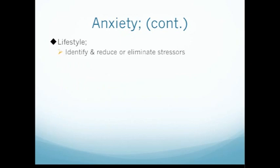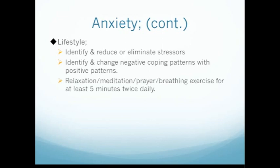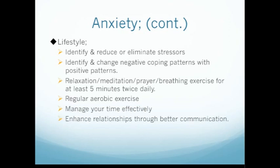Lifestyle modifications. You should try to identify and reduce or eliminate any stressors. Identify and change any negative coping patterns with positive patterns of coping. Relaxation, meditation, prayer, breathing exercises for at least 5 minutes twice daily. Regular aerobic exercise is also very important. Managing your time effectively. Enhancing relationships through better communication is also of paramount importance.